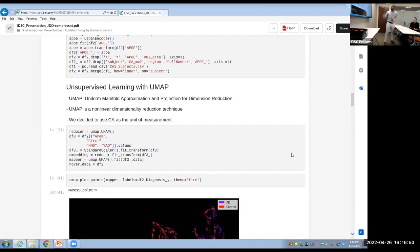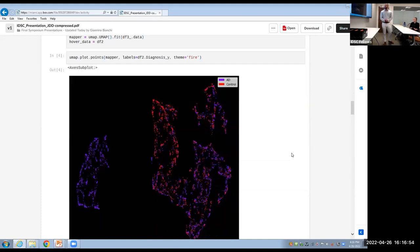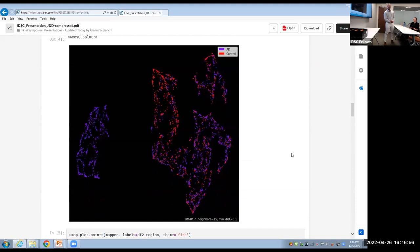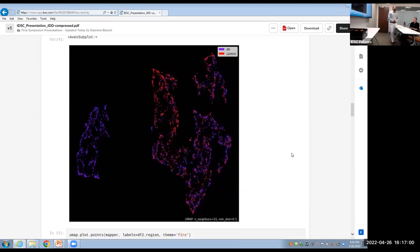So I'll just scroll down a little bit. We ran the data through this non-linear dimensionality reduction technique, and then we overlaid different characteristics of each patient. In this case, we overlaid whether the corpora amylacea came from a control or an AD patient. And while there's not perfect separation, there were some interesting results here.